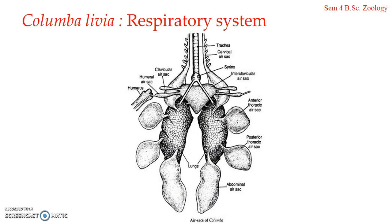The respiratory system is mainly pulmonary in nature, and it includes the respiratory tract, the major organs being the lungs, and the supporting organs, the air sacs. The respiratory tract includes the nostrils, the nasal sac, the glottis, the opening, the larynx, then the trachea and the syrinx. The major organ is the lungs, and the supporting organs are the air sacs. All these are air sacs. These are the structures which take up the process of respiration.